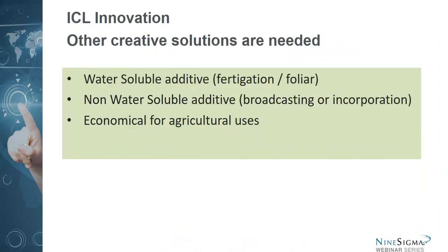So just to summarize, we are looking for creative solutions, interesting solutions, chemistry or physics sometimes, on how to improve water-soluble phosphate in fertigation and foliar by adding some additives into it. We are also looking for non-water-soluble additives for granules, for broadcasting and incorporation. Both of them, of course, have to be economical, and as you know, in agriculture, we cannot go to expensive solutions. We have to stay close to the price of the phosphate and not too much more.